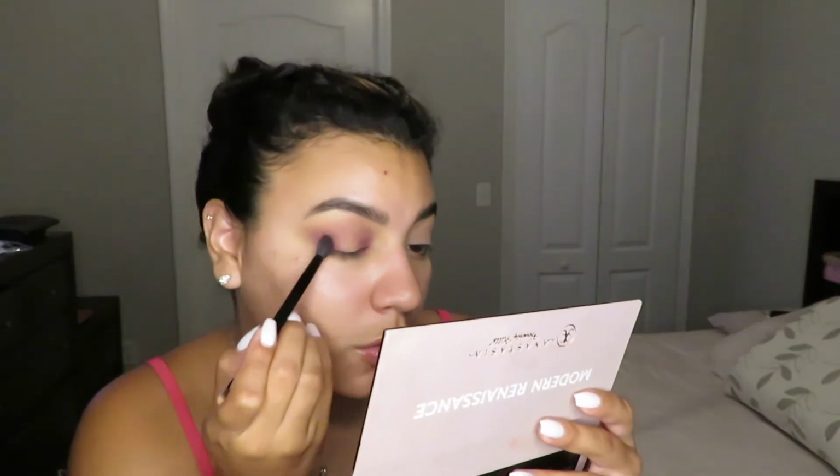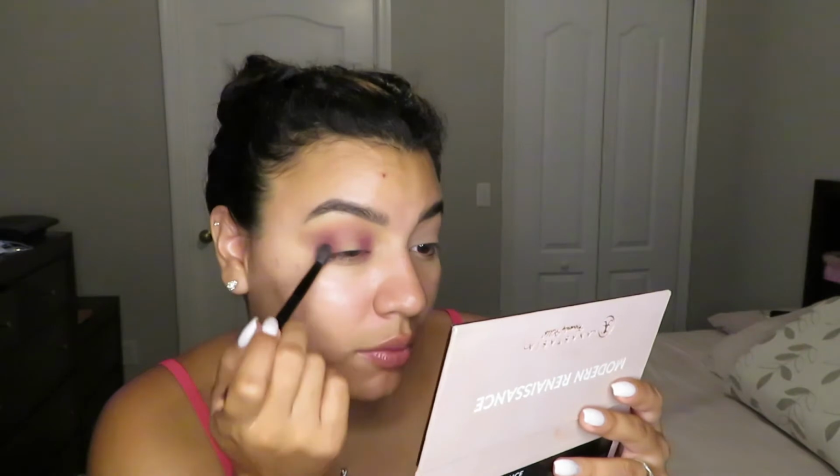We're going to add that same color in the inner corner of the lid, and again I'm just pressing it in right now because I want that color as intensified as possible. Right there, drag it on the crease. We don't have to worry about the center part of the lid because that's where I want to add that shimmer shade from the Too Faced palette. But just keep going back and forth till you get it as intensified as you like. And again, whatever's left on the brush, just bring it across your lid on the crease so you have a smooth transition there.